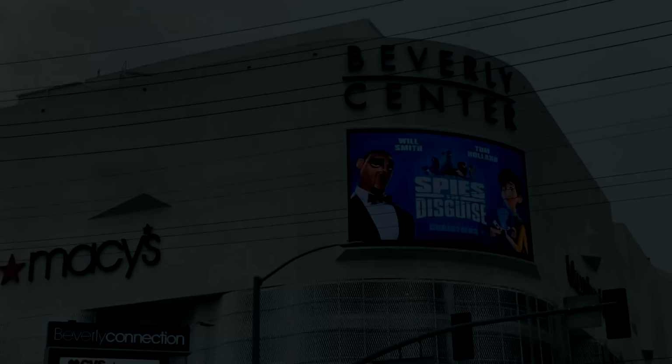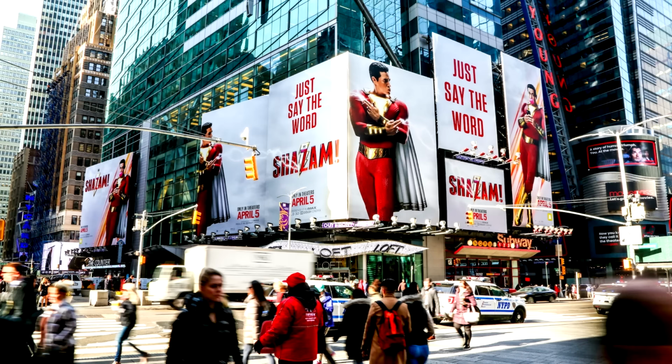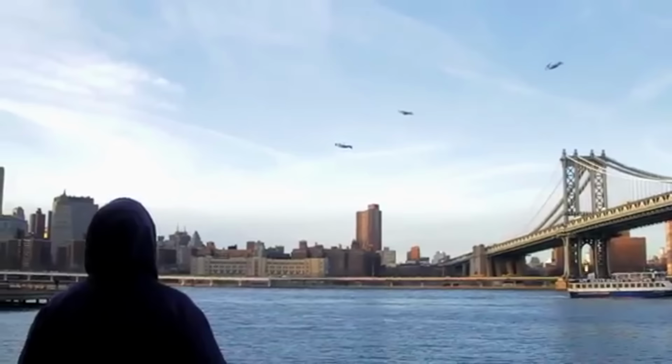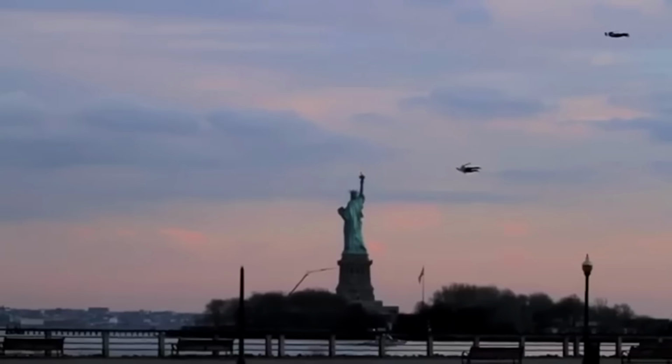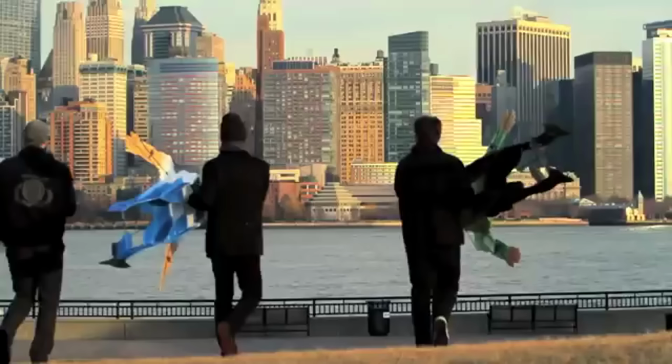To drum up hype for movies, you generally see real-life advertisements placed around popular areas. Billboards, decals on buses, all the crazy stuff you see in New York City. When it comes to viral marketing strategies, though, some get pretty crazy. Back in 2012, the movie Chronicle was promoted with this flying people stunt. Many citizens from New York and New Jersey reported seeing people soaring through the sky, and the whole thing went viral online. When it was revealed to be a hoax made for the movie, it got the film tons of attention. So, with a series as out there as Aqua Teen, it was only natural for the movie to get a crazy marketing stunt.